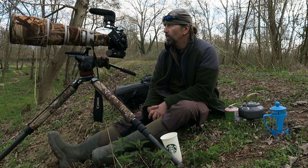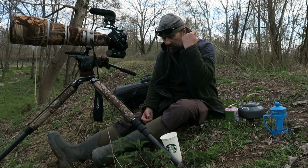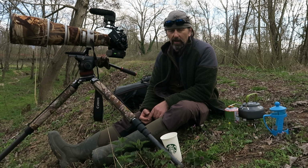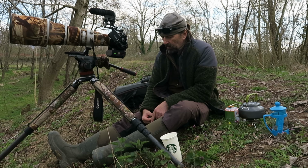There's a large woodpecker of some kind drilling behind me that I can hear, and it's probably the grey-headed or one of the larger ones, like the green or the great spotted one. So yeah, I'm just gonna hang here and see what happens.